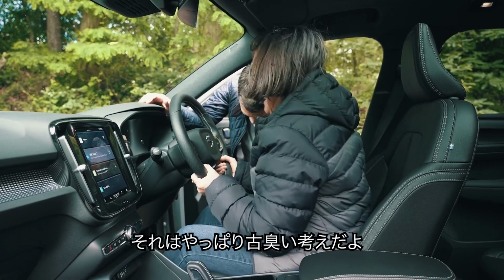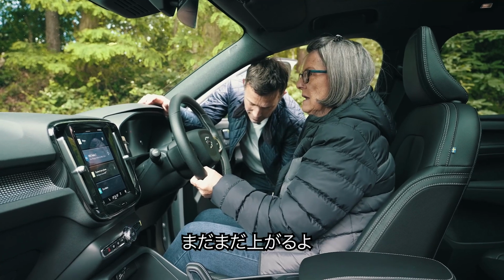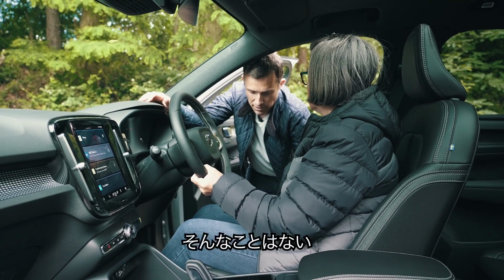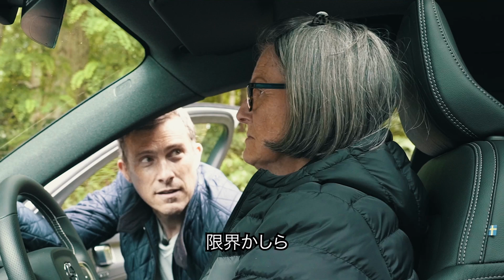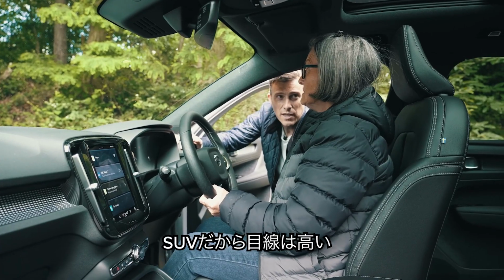So let's get the seats as high as they can go. I think that's as high as it can go. I feel a little bit low, actually. That's as high as it goes, Mother. No, it's again cushion. Oh, gone up. Higher. Oh, wait a bit. Hang on. Oh, there we go. It goes right up. Oh, that's all right. I'm moving on up, Mum. What do you think of the visibility? It's an SUV, you want to sit high.